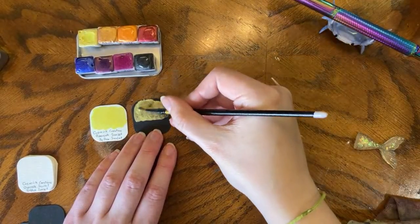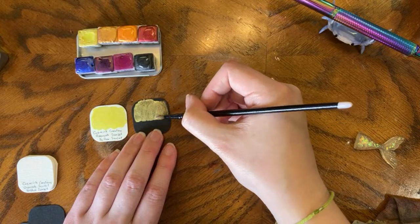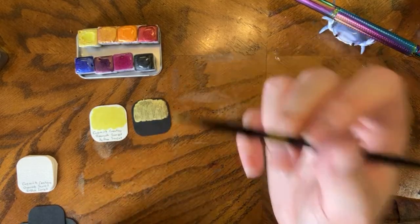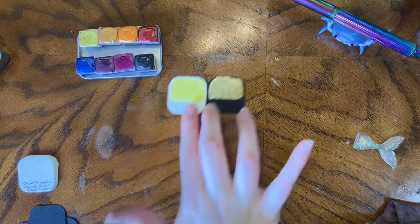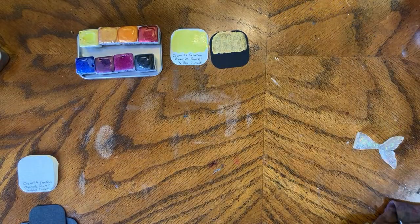Except it's been ages since I've swatched shimmers, and I apparently can no longer swatch them evenly on black. We're going to accept that as good enough. It's very pretty. I'm going to tuck that up there. We'll tuck the crab out of the way for now.